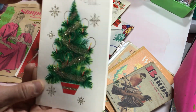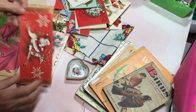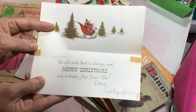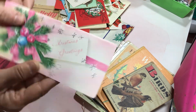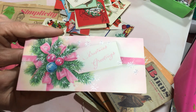And this here with the tree and the glittery garland. And the tree on the inside as well. And then this little Santa on a reindeer. It has a very 1960s vibe to it. So pretty. Oh, and I love this pink one. Isn't that pretty? The pink and mint that we're also fond of in our paper crafting.